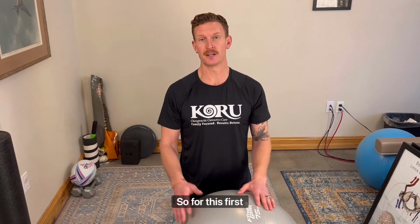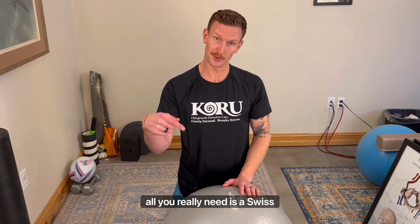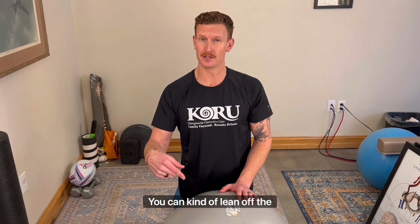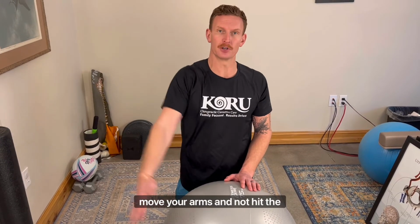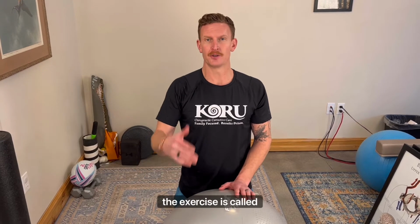For this first exercise, all you really need is a Swiss ball or a big stability ball like this. But there are other ways you can modify it. You can lean off the end of a bed. All you need is enough room to move your arms and not hit the floor. The exercise is called Y's, T's, W's, and I's.